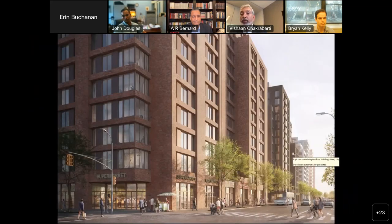At the corner on Flatlands here, you're seeing the supermarket. And again, along Flatlands, a strong sense of street wall in that, again, 9-to-14 story. We would make sure that there are a lot of variety of colors and textures here to break up that street wall, but something that we think very proudly announces this project to the neighborhood around it. Next, please.